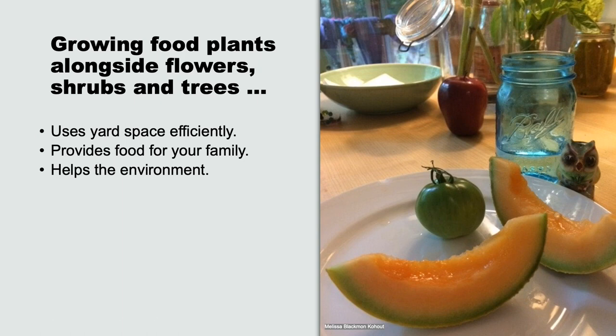It helps the environment. Because you're growing food at home, you will greatly reduce food miles, or the amount of fuel needed to transport goods from farms to your table. There are no energy costs for commercial storage and cooling, and no preservatives or packaging for shipping.